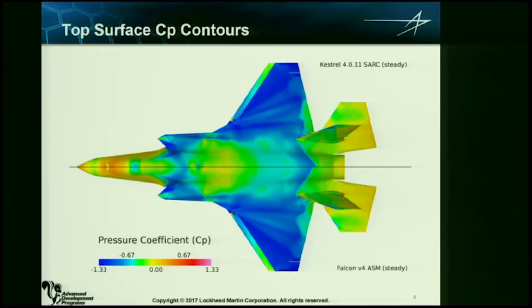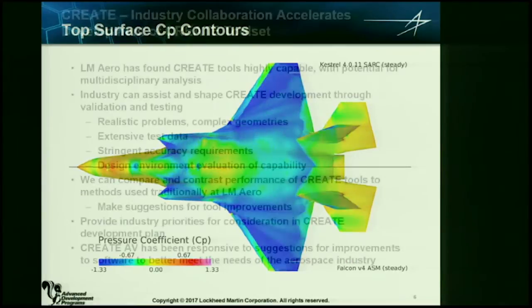So what you see here, these are the contours of the pressure coefficient. On top are the results with Kestrel, with the Spalart-Allmaras RC model, one of the models that are in there. On the bottom, you see the Falcon, our Falcon code with the algebraic stress model.